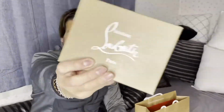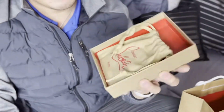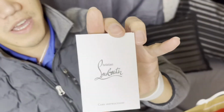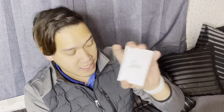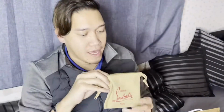Then here we go. Ta-da! So here's the dust bag, and then this one is the care instruction of it. So yeah, that's that. And then this is the nice Louboutin dust bag.